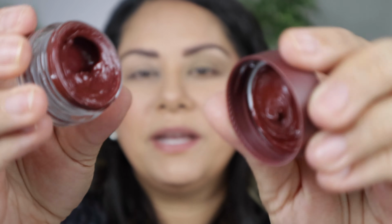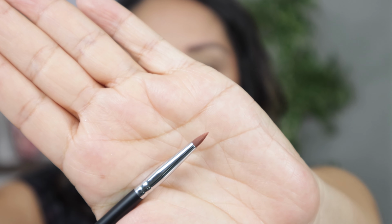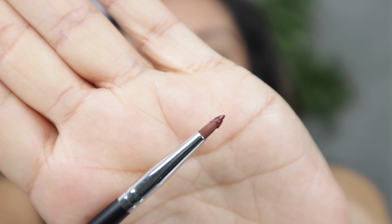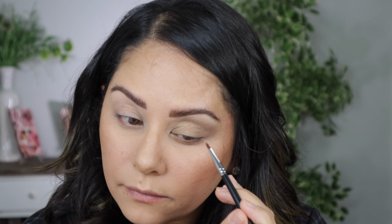I'm going to go in with a Morphe M443 brush, and it's just a liner brush. And I'm just gonna take a tiny little bit off the top here. I don't want too much initially because I just don't know how opaque it is or how it will deposit, but I have just a tiny little bit. And I'm gonna start drawing my line.